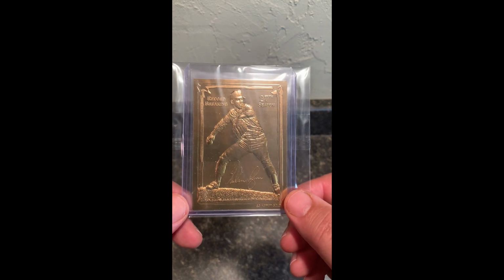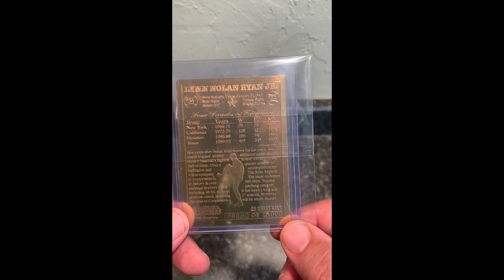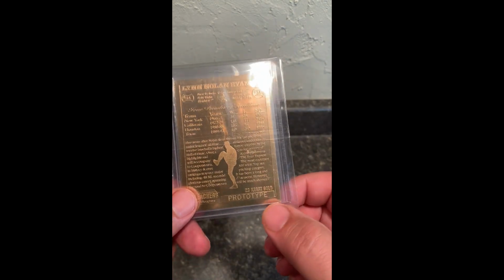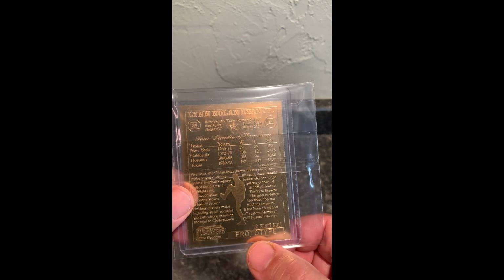The second version of this card looks the same on the front, but on the back instead of a number it says promo, but basically the same card. And then the third version is the same on the front, but on the back instead of out of 10,000 it says prototype. And then the fourth version, which I don't have, will say media on the back instead of prototype or promo or the number. Hopefully I can pick that up at some point.